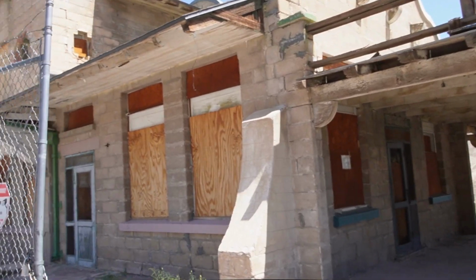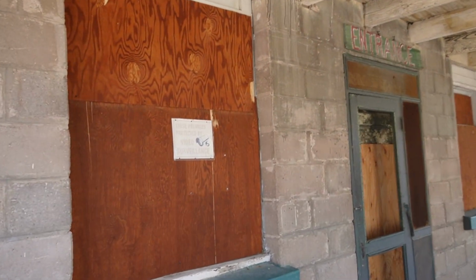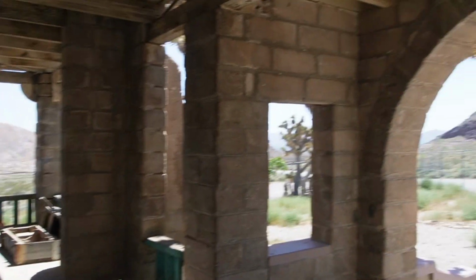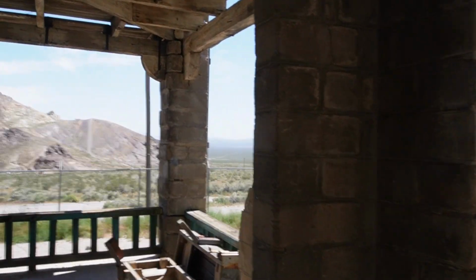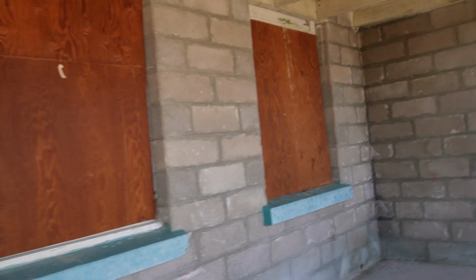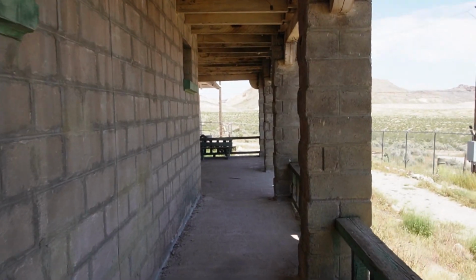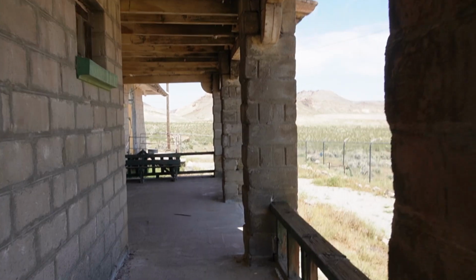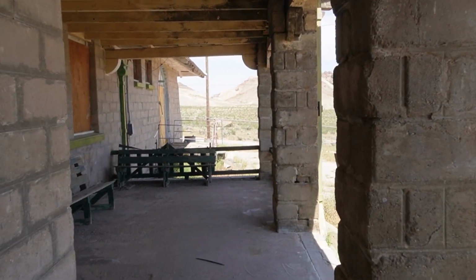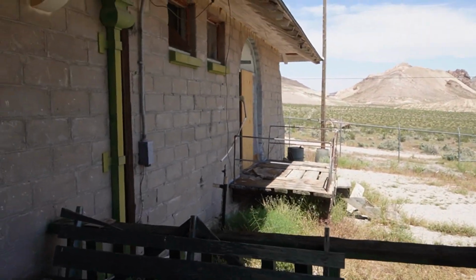All right, we're going into the train depot area. Of course, it's all boarded up, so we won't be able to go inside. But we're going to take a look around, see what we can see. Shoe shine. And we come to the end, pretty much.